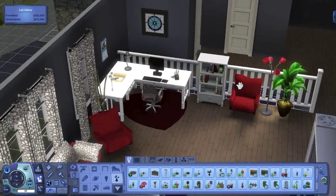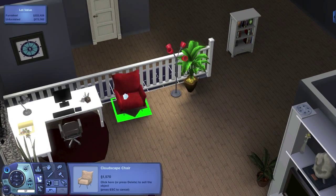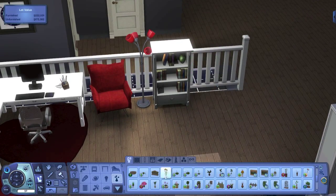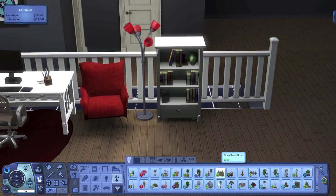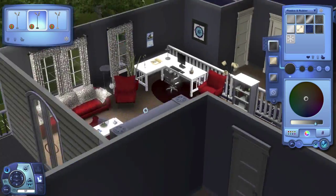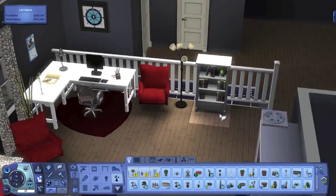And here you can start to see what the final room is going to look like. And I'm just rearranging it to put the chair next to the desk, because I didn't want to have two white pieces of furniture right next to each other. Separate the colors a little bit, if that makes any sense.